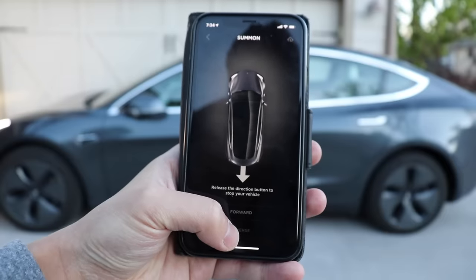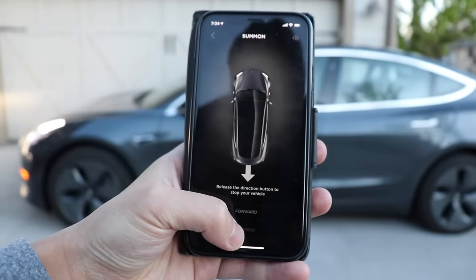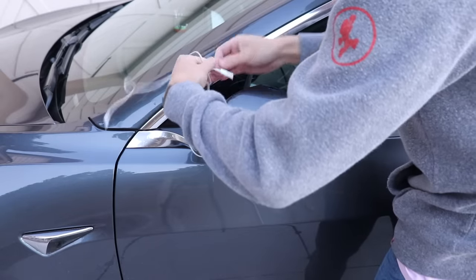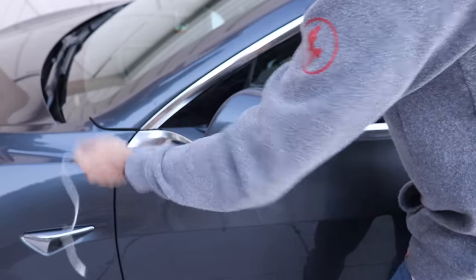Before I was interrupted, another feature in the app is Summon. You can move your Tesla with your phone, so it can replace your dog, if you need a new one.